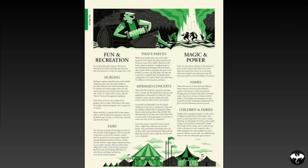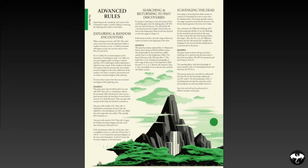There's a system for fun and games, so you can play hurling, run fairs, parties and concerts in the rules. So that's some nice little additions there. And then they've got some advanced rules.